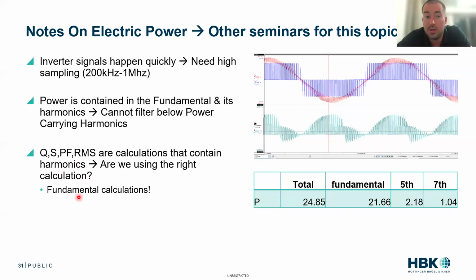And now these calculations. A lot of times people say, my reactive power is gigantic. It's a calculated value. You have to ask yourself, am I using the right calculation? Because your engineer probably wants to see the fundamental, which means eliminating all of the harmonics, just the fundamental. So something to think about: what bandwidth do I need for which signal? Because once you eliminate the noise, now you start getting into the measurement.